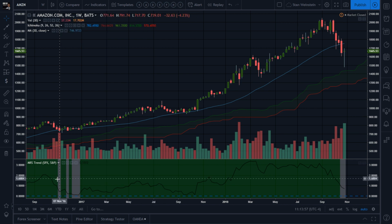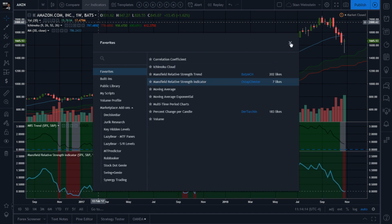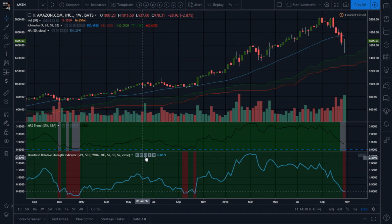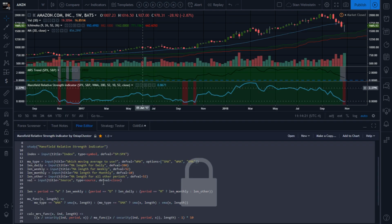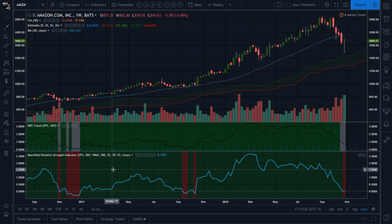And yeah, this is the Mansfield relative strength that I've been using. There is another one that's out from OSTAP, and man, the guy just did a great job doing it. It's open source compared to the one I've been using. You could actually see the code. I'm gonna have to go through that. I'm gonna have fun with that indicator.